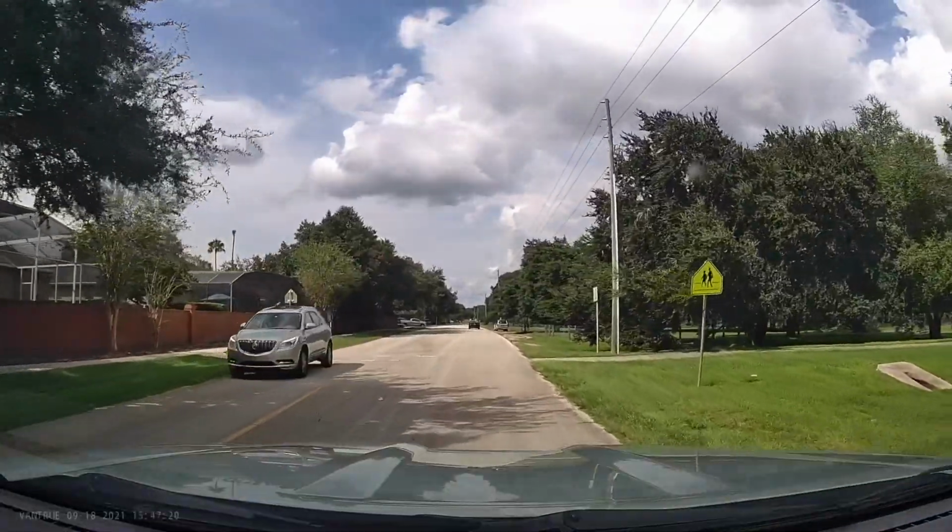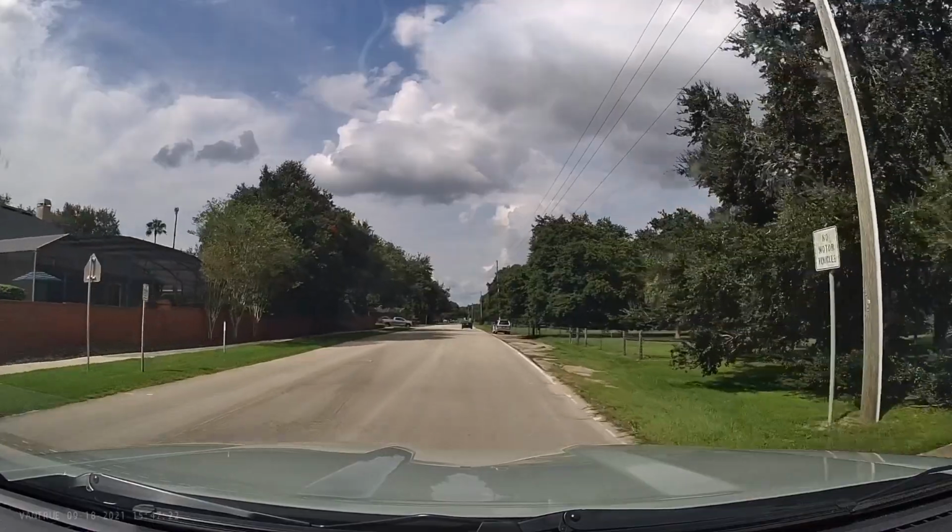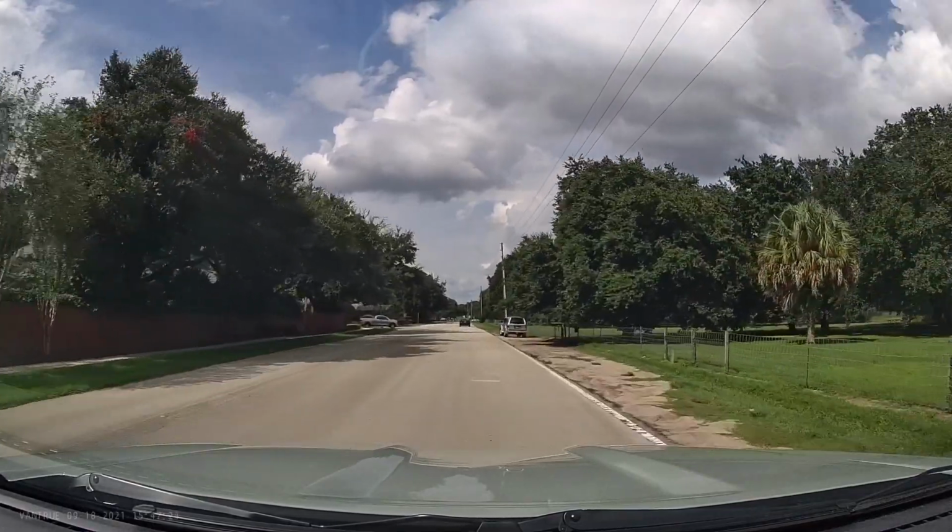Go in front of that car and then just kind of pull over in the grass. Okay. We'll let people see the doggos run around.